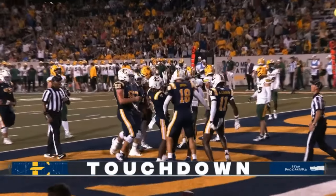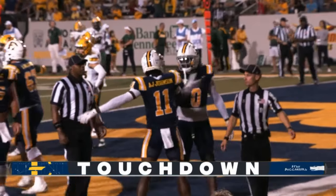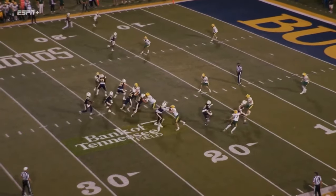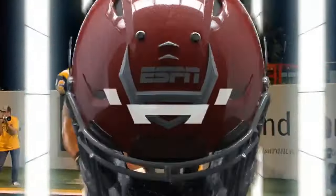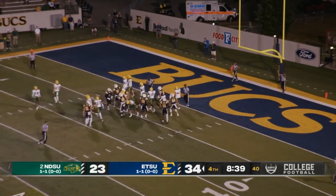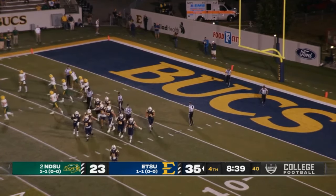Jalen King with an absolute bullet right down the seam, and Lewis makes the catch, and the Bucs have a 2-score lead again. Right where you've got to hit him, and a great catch. He got hit pretty hard. Cam Lewis gets hit real hard right here. Gets turned upside down. What a phenomenal touchdown lead. Kick is good. And now North Dakota State's in a position where they have to score 2.